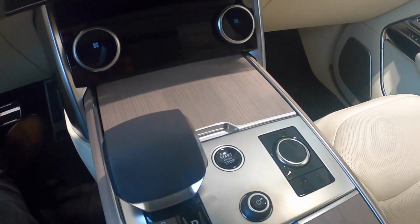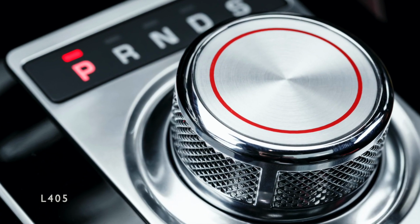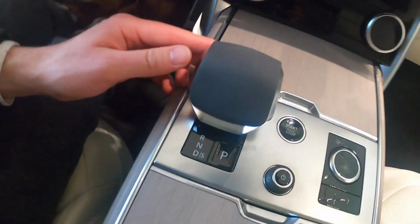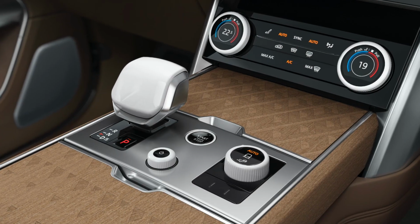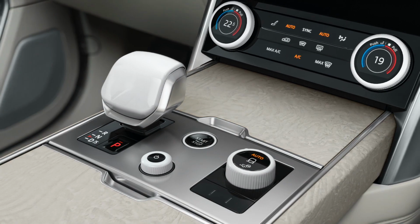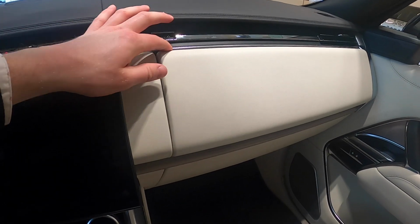Moving on, the gear selector has been changed. JLR's famous rotary wheel has been dropped and it's replaced with a more traditional selector, which is very convenient to use and doesn't need much time to get used to, unlike the previous selector. Now I also want to mention the optional ceramic button and gear lever finishes on the SV trim models. These are next level cool.